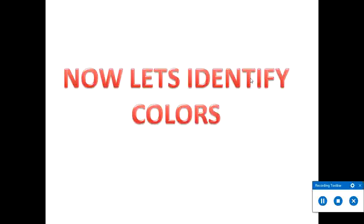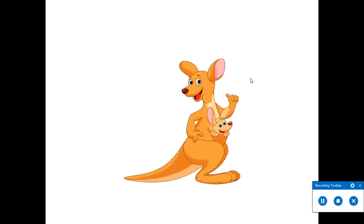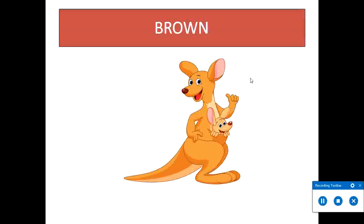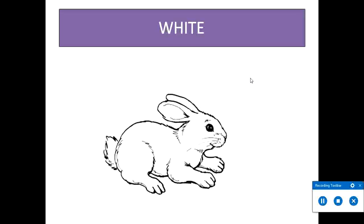Now, let's identify colors. Tell me kids, kangaroo is of which color? Yes, you are right. Kangaroo is of brown color. Next, rabbit is of which color? Yes, you are right. Rabbit is of white color.